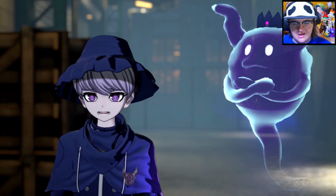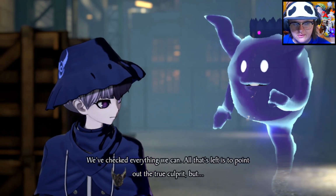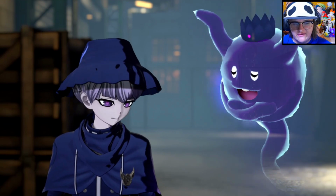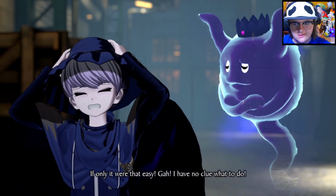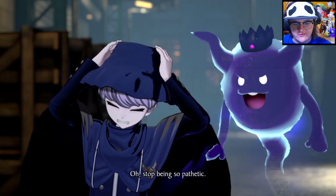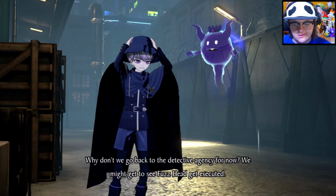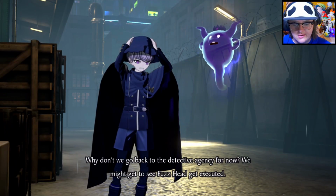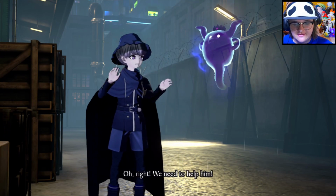I guess it's time to head back to the base. We've checked everything we can. All that's left is to point out the true culprit, but do we have enough information? If only it were that easy. I have no clue what to do. And he doesn't want to go in the mystery labyrinth either. Pathetic. Why don't we go back to the detective agency for now? We might get to see Fuzzhead get executed. I don't really want to see that. We need to help him.